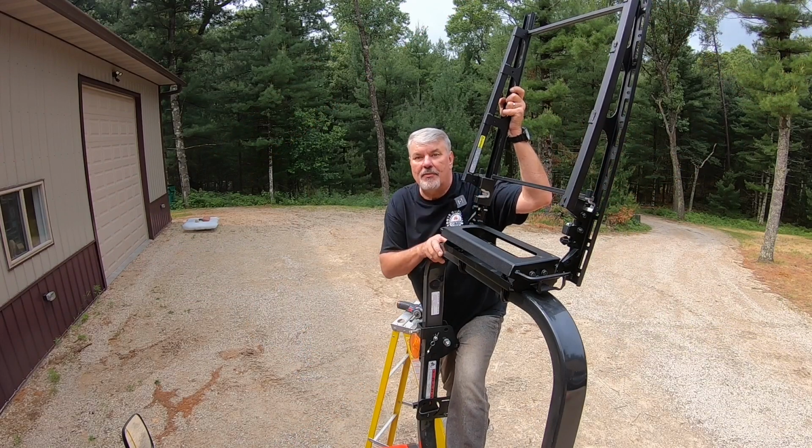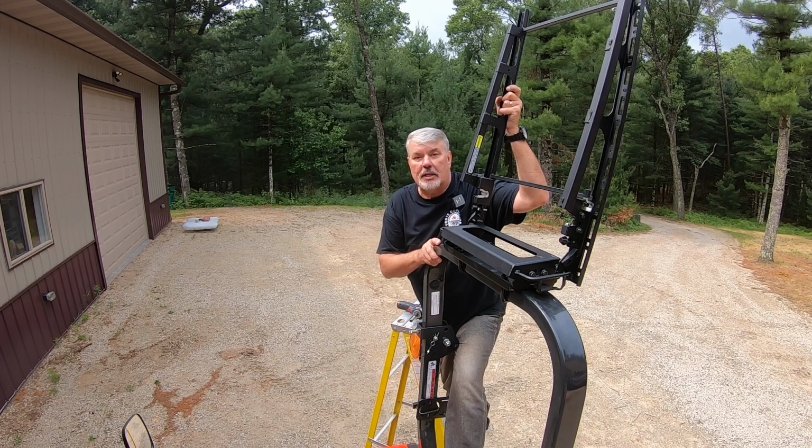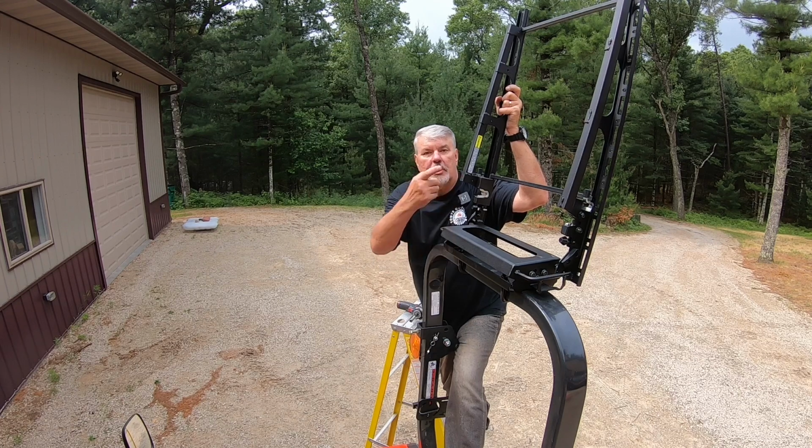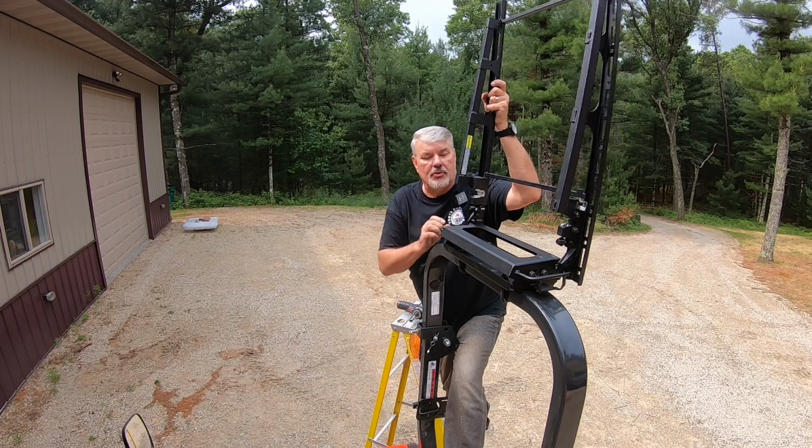One thing I forgot to mention. I know many of you have multiple tractors. And instead of buying a whole canopy system for each one, all you need to do is buy this bracket right here, and then you can interchange the canopy from one tractor to the other. That's how simple it is.